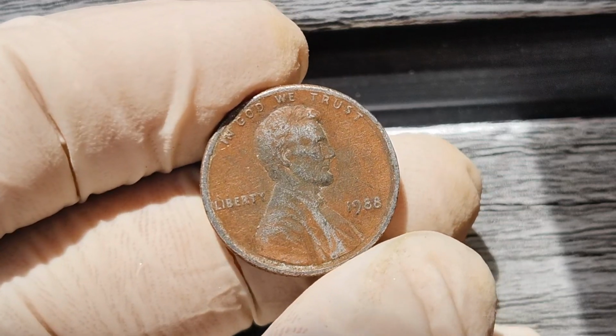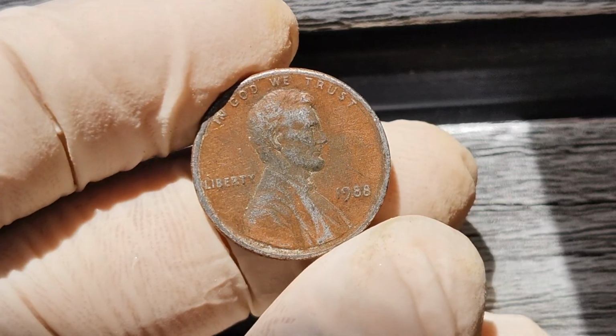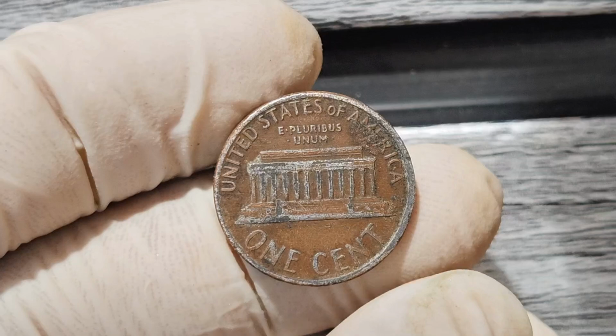Before we wrap up, let me give you a pro tip: always check your pocket change. You never know what rare gem might be hiding there. It's like a treasure hunt, and the best part? The treasure is literally in your hands.